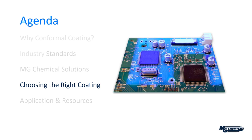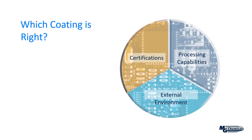Now, we've gone over all the different solutions presented by MG Chemicals. Now we're going to go and look at the different criteria, the different questions, different requirements needed to ascertain which coating is right for you. So to do that, we sort of break it down into three main components. Certification and external environment I consider more primary considerations, whereas processing capability more of a secondary. I mean, there's easier workarounds with respect to processing, but with certifications, external environment, these things tend to be more black and white, and we should place a lot more emphasis on these sorts of things.